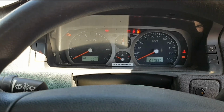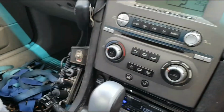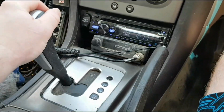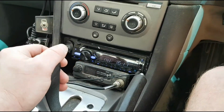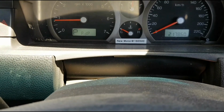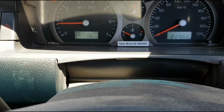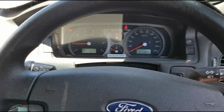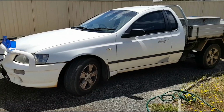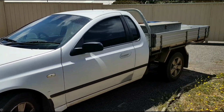But as you can see, she's a little dusty in here. I mean, the interior's held up relatively well. But you can see the same old box, selecting gears, no worries. And as you can see, Dad put a little sticker in there saying new motor in at that many Ks. So yeah, what a machine. It's a Falcon. So yeah, I thought it'd be a fun little thing to put on the channel. I think it's pretty impressive.